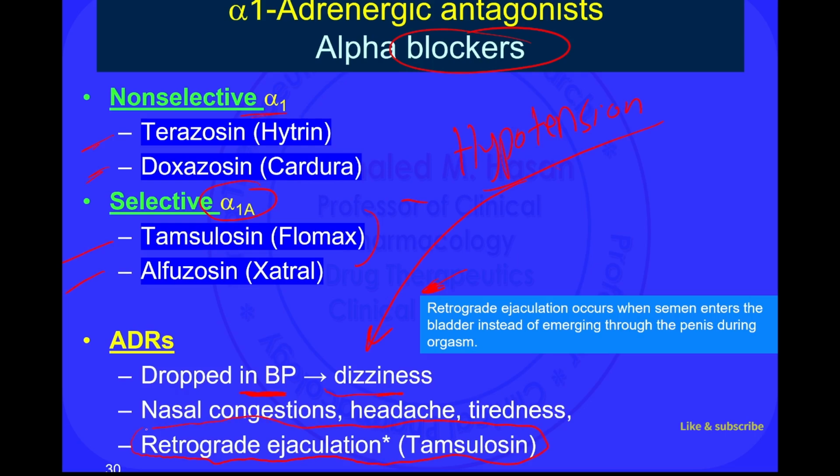Which of the following medication is associated with retrograde ejaculation? We have tamsulosin.